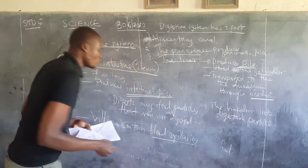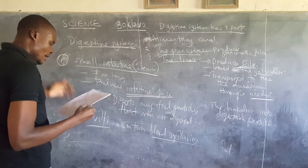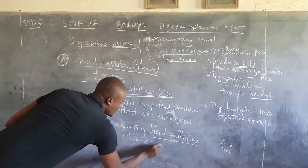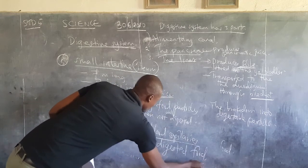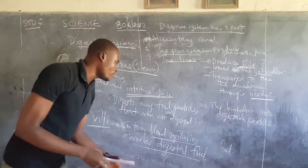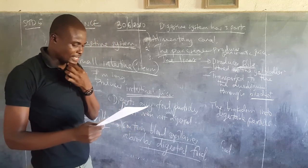You may be asked, what is the function of the blood capillaries in the villi? The blood capillaries absorb digested food. So the villi contain blood capillaries that absorb digested food in the small intestine.